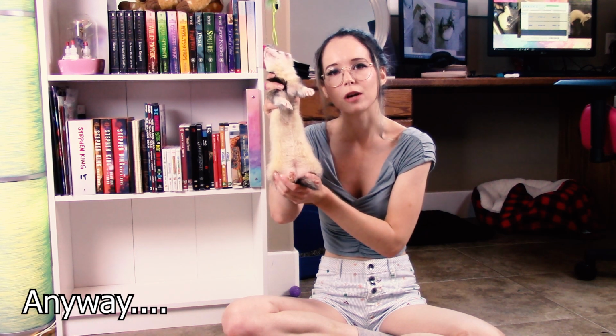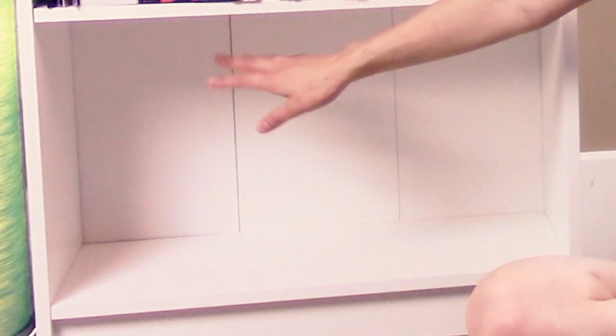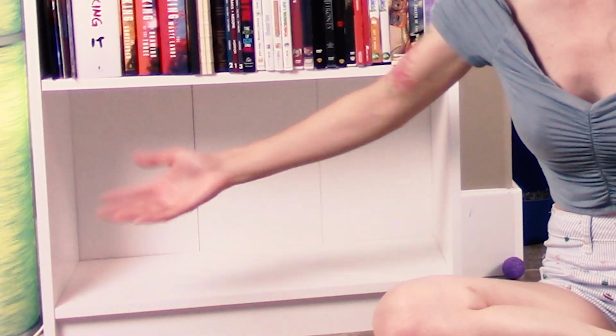My ferrets have been little problem creatures lately, which, in the grand scheme of ferrets, is not abnormal. But lately they've developed a particularly awful habit that today I would like to fix. Anyone who owns ferrets, you understand that when you have a bookshelf, nothing goes on the bottom, because if it goes there, it's for the ferrets. It's getting knocked off. It's not gonna live happily there.